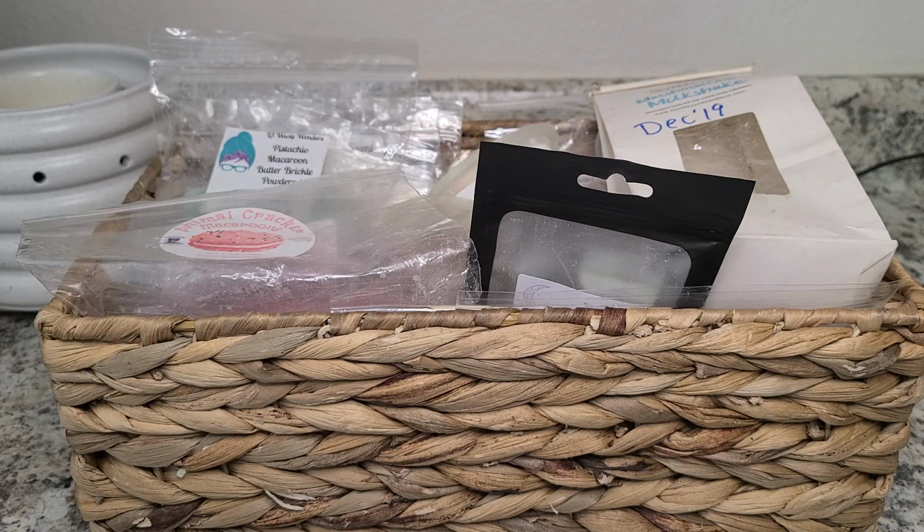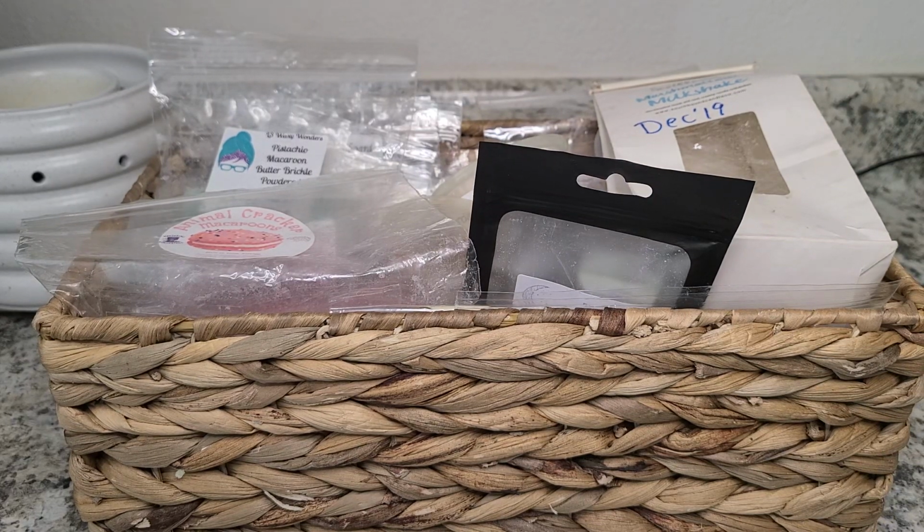I'm hoping I can get through all of this, you guys. I feel like it's not that much because I'm going to have to mix and match scents, you know.